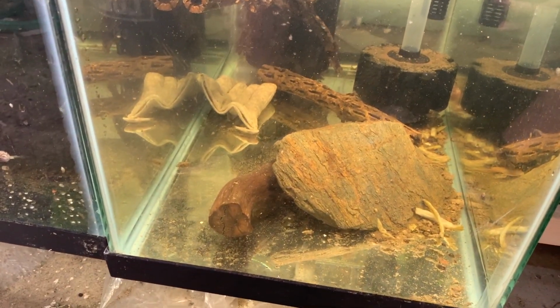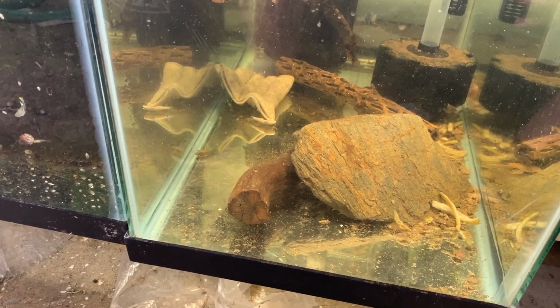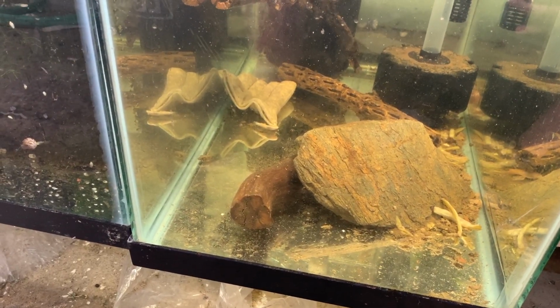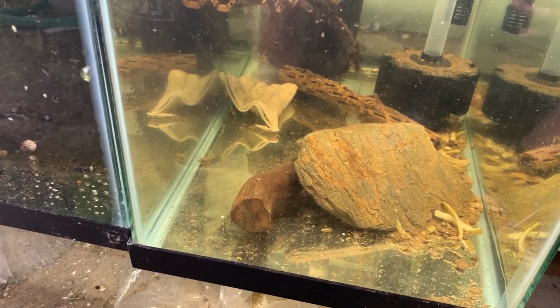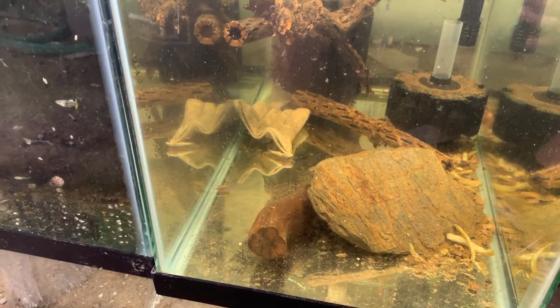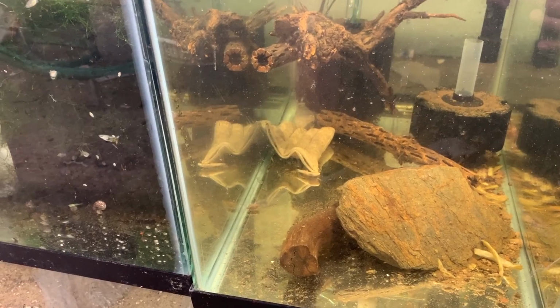All right, fishy folks, I took care of that deceased longfin albino pleco. That's right, I said longfin albino pleco. At least that's what I was supposed to say. Sorry if it bothered you. It's a fact of life in a fish room. If you keep fish, sometimes they die.